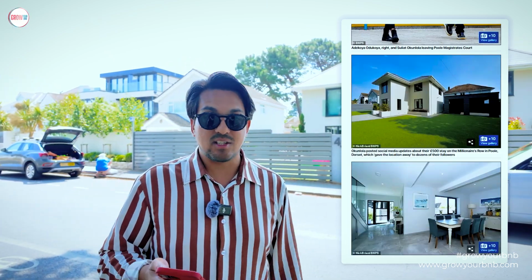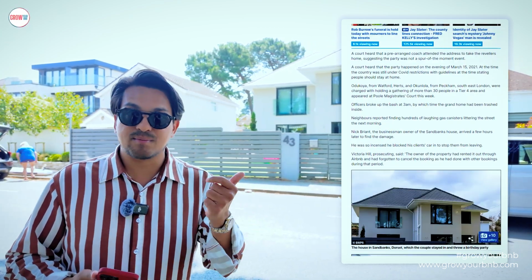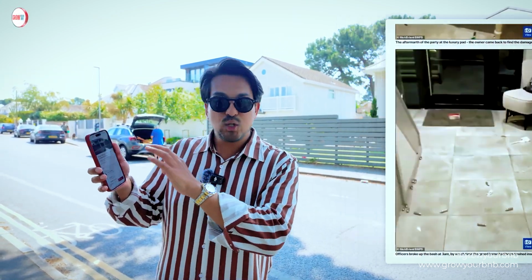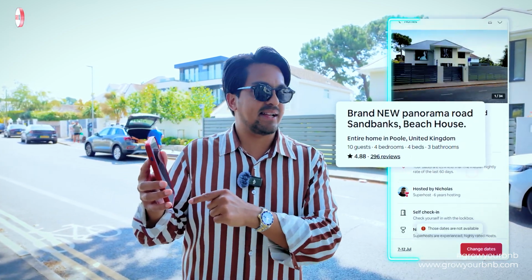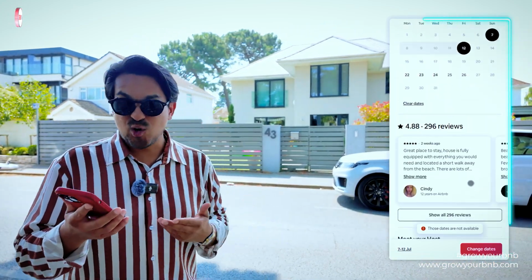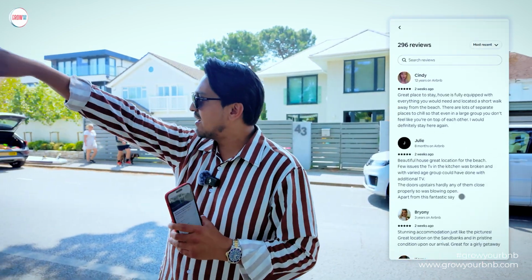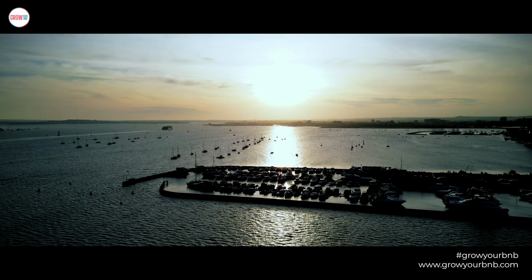Now, as an operator, you can sometimes do the wrong things, and when you don't have the right systems and processes, I'm sure they did, but obviously at that time people were doing certain things. But the listing itself, and I do like the title where it says brand new Panorama Road, Sandbanks. Now, it's a brand new property, but I don't think it's a brand new listing because obviously they've got 293 reviews. The location where we are, if you turn left from there, we've actually got Poole Harbour just down there with amazing sunsets.